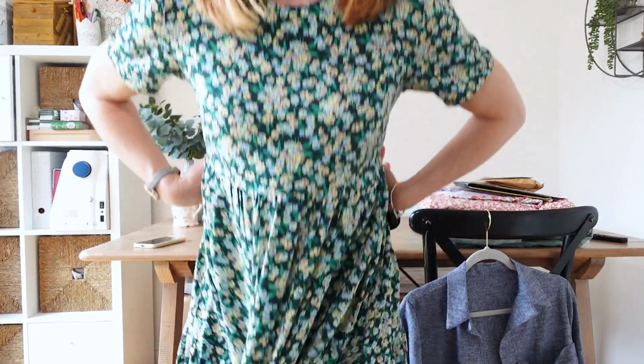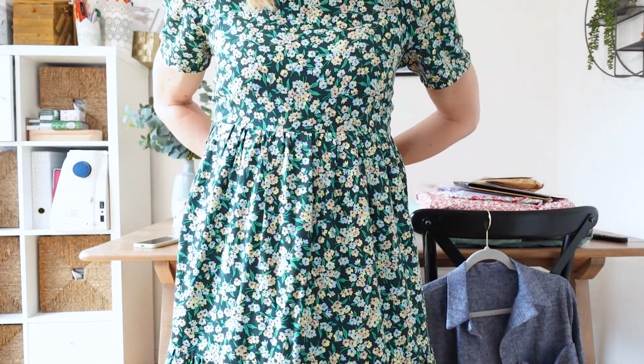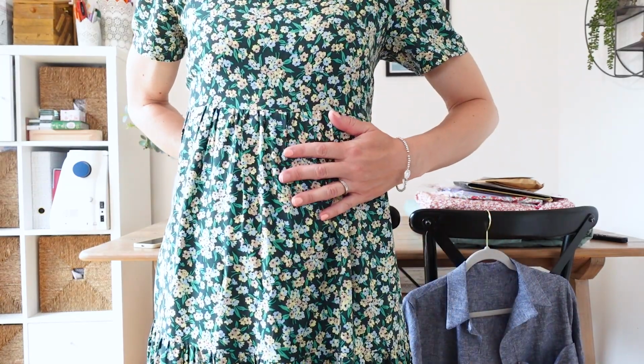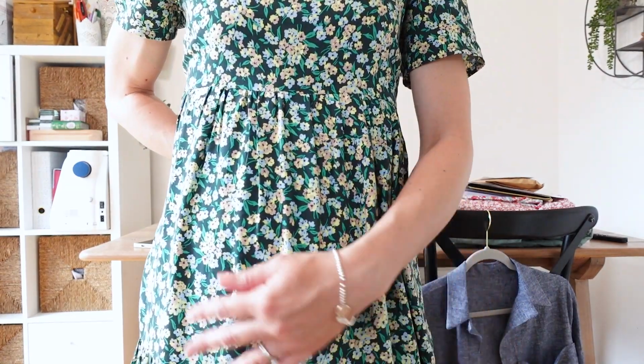I don't normally feel like that with floaty midi dresses, but with this one, for some reason, I feel like that. So I think what I'm going to do with this dress, after a little bit of thought this morning, is just add a couple of waist ties here at the high bust to bring it in slightly. And then hopefully you can see, if I stand up again, that will fit me a little bit better under the bust, and I think that will stop me feeling so frumpy in it.